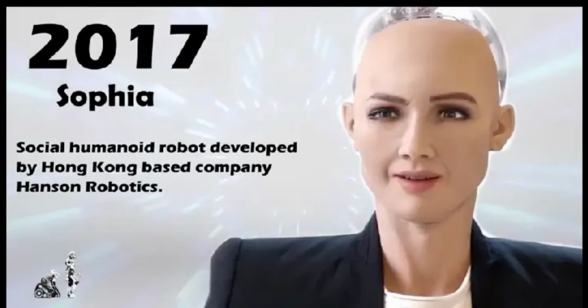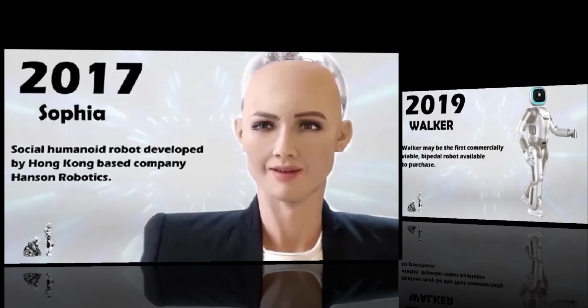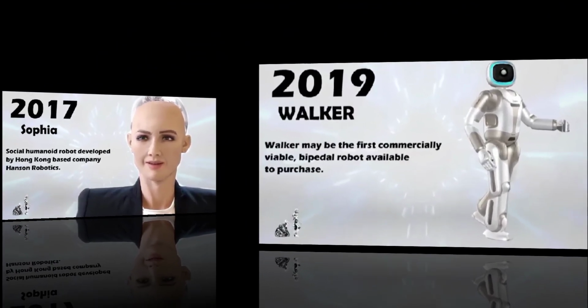And then another one, this robotics is kind of special because it looks like a human. This invention was invented last 2017 and it was named Sophia. Sophia is a social humanoid robot developed by Hong Kong-based company Hanson Robotics. Also, Sophia has artificial intelligence, visual data processing, facial recognition, speech-to-text technology, cloud network, and blockchain technology.